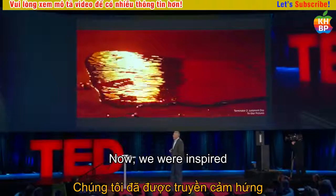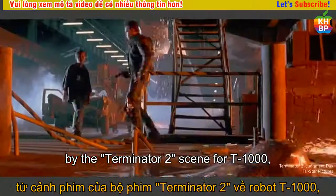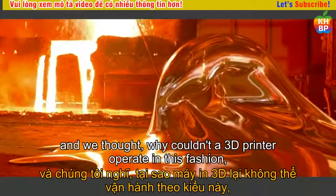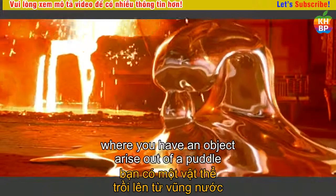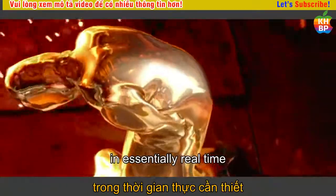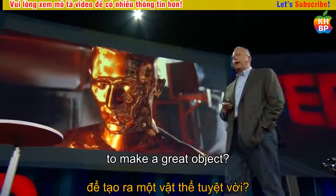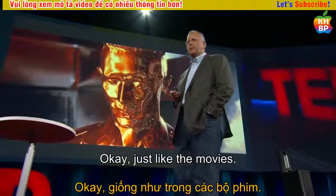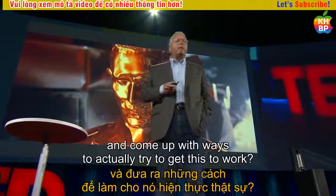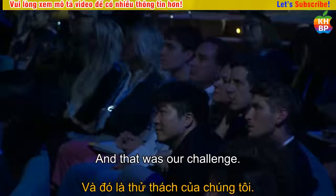Now, we were inspired by the Terminator 2 scene for T-1000. And we thought, why couldn't a 3D printer operate in this fashion, where you have an object arise out of a puddle in essentially real time, with essentially no waste, to make a great object, okay, just like the movies. And could we be inspired by Hollywood and come up with ways to actually try to get this to work? And that was our challenge.